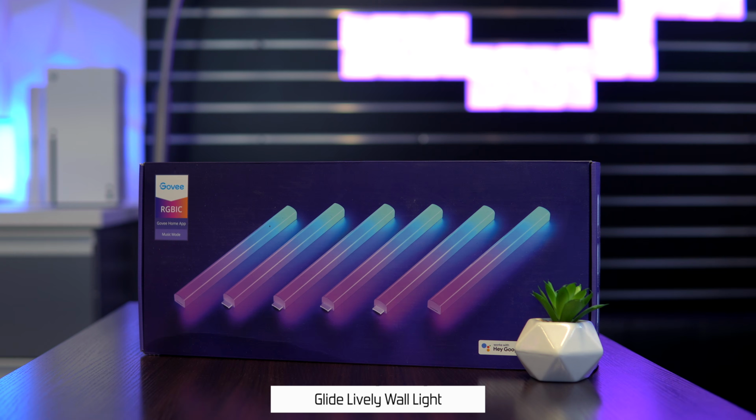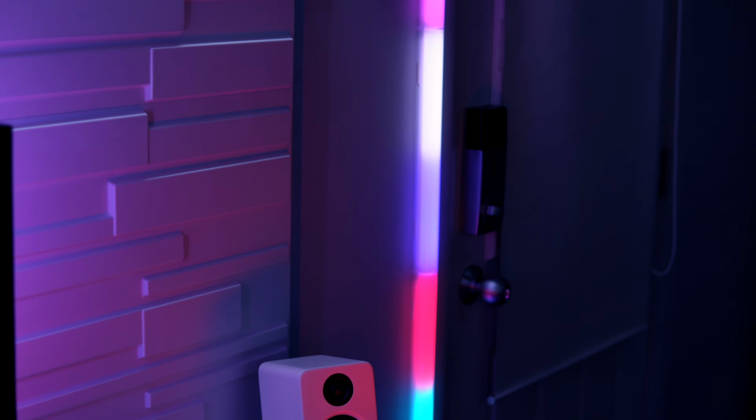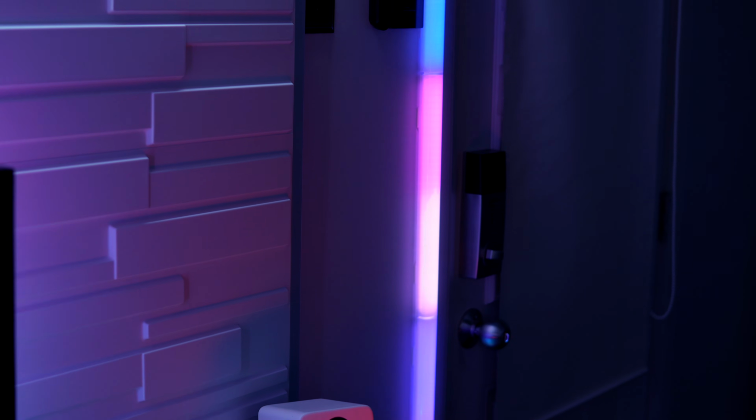Next up, we have the Glide Lively wall light, which is the little brother of the original. This light has pretty much all of the original features, but the light is overall much narrower, and it can be used in 2 parts.